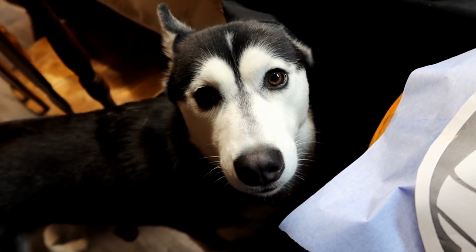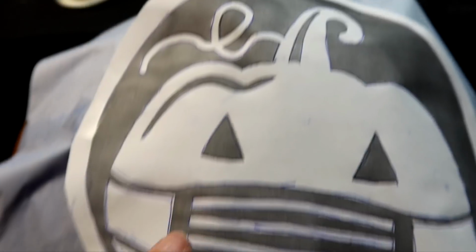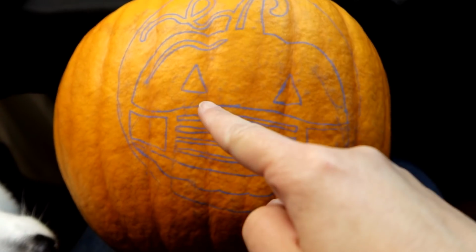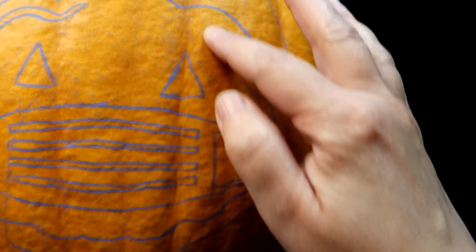We're eating pumpkin? Yes. So now you can see I've traced around all of these lines. Now we're gonna remove all of this paper. And now you can see the pattern has transferred on here. Yes, I can rub this off with my fingers, like you can kind of see here, but it doesn't come off super easy. So it kind of needs to be a little bit wet. As I go, it'll rub off a little bit, but you kind of get an idea.